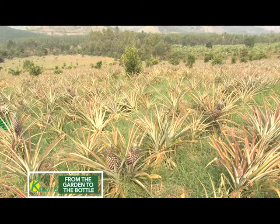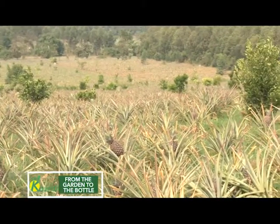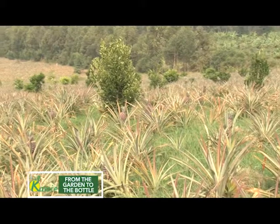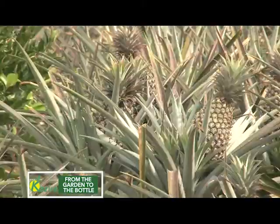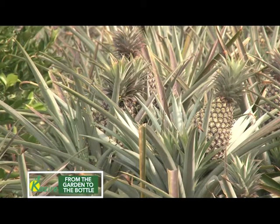The crop is propagated by suckers. The planting material was collected from our mother garden. The planting materials were put under shade so that the suckers could form calluses, and a fungicide chemical was prepared to avoid any contamination or soil-borne diseases that could have come from the mother plant. At planting, the suckers are dipped in the fungicide and planted immediately.